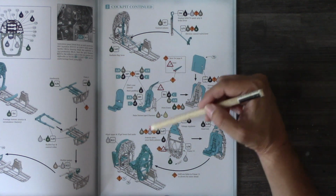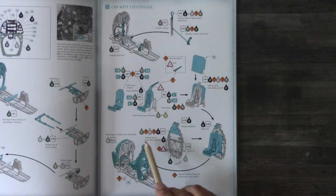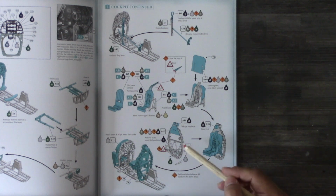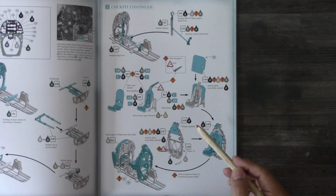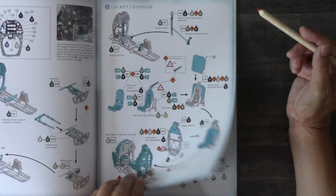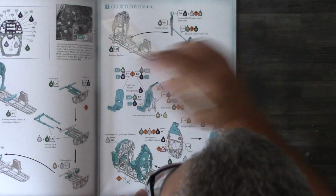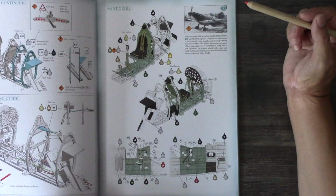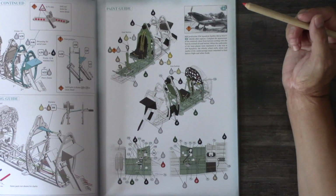And you know, I see that it has some detail here. It says armor plate most likely painted. That's really helpful. Color callouts as you go along. I like this very much. Also a reference photo there to help out with the detailing.